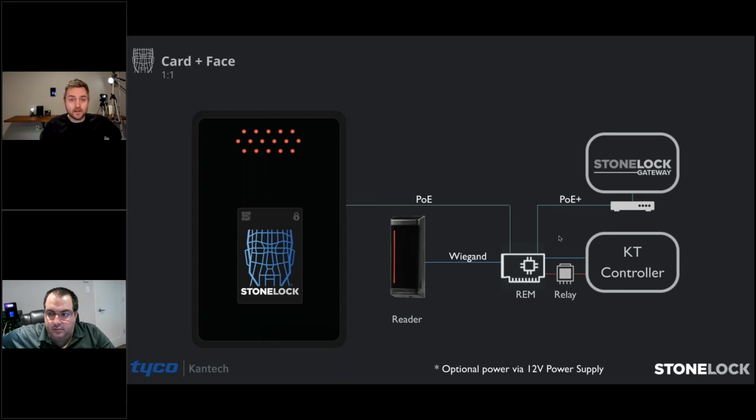To power the reader expansion module, you can either use PoE Plus. That'll give you enough power to power a third-party reader, our faceplate, and the REM. Or optionally, you can use a 12-volt or 24-volt power supply.